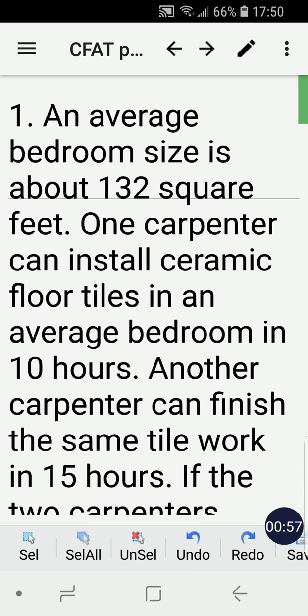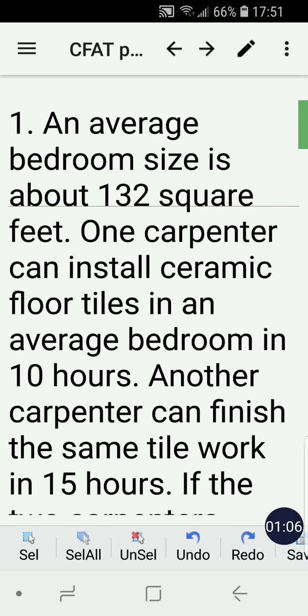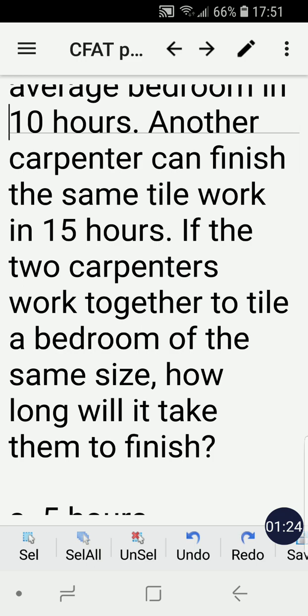Okay, going right back to our questions. Starting right away with number one. An average bedroom size is about 132 square feet. One carpenter can install ceramic floor tiles in an average bedroom in 10 hours. Another carpenter can finish the same tile work in 15 hours. If the two carpenters work together to tile a bedroom of the same size, how long will it take them to finish?